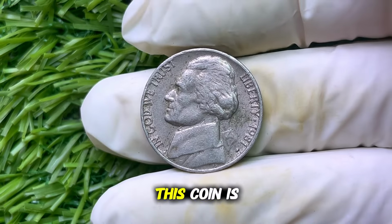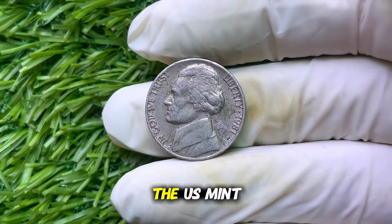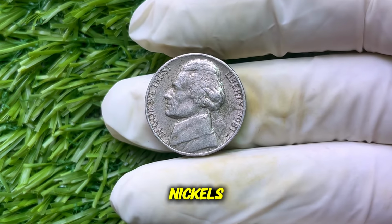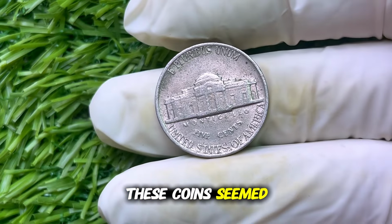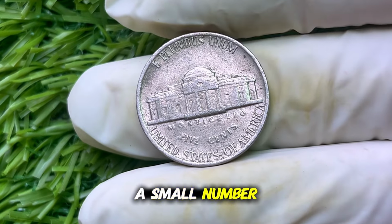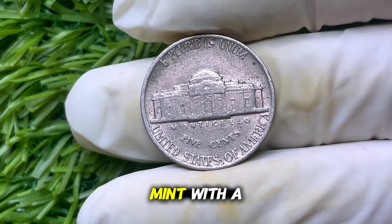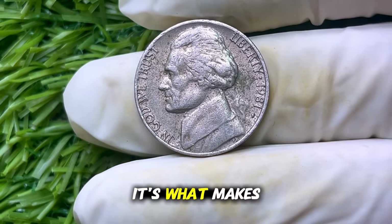To understand why this coin is worth millions, we need to go back to 1981. The US Mint was producing Jefferson nickels as part of its standard issue. At first glance, these coins seemed ordinary, but here's where the plot thickens. Due to a rare minting error, a small number of these nickels left the Philadelphia Mint with a unique flaw. And that tiny error, it's what makes all the difference.